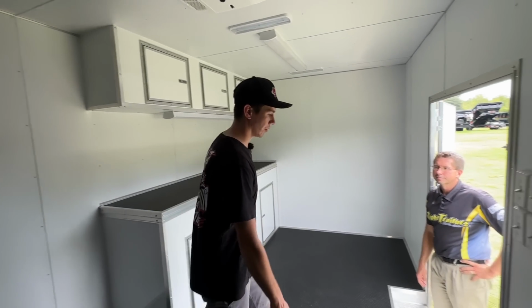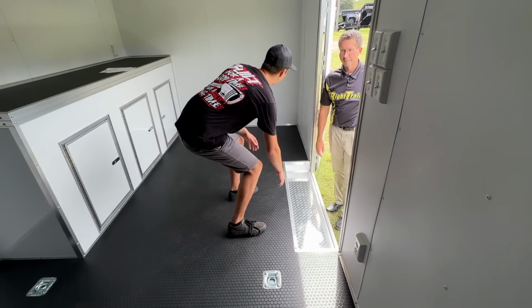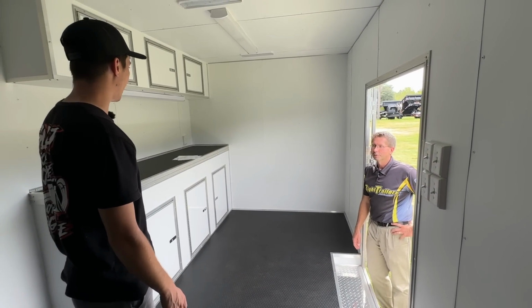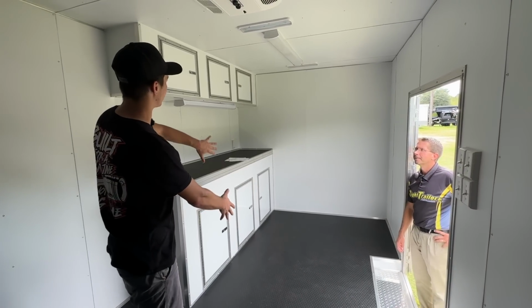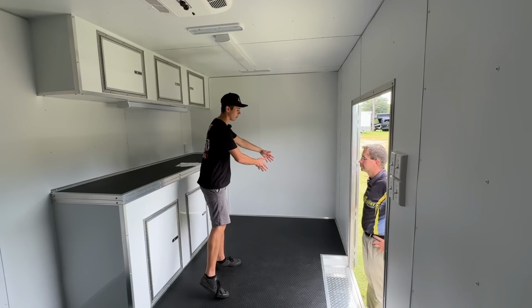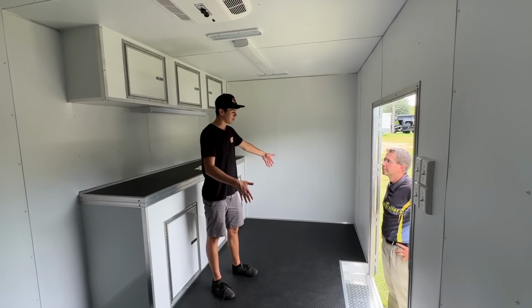So we'll probably just have to build a little thing right here just to flatten this out, but you said these were designed to fit a push car as well. Absolutely. And that's why this one's nice for us, because the cabinets are off to the side here, and a lot of the other 28-footers, the cabinets make an L shape where they don't give as much room for a push vehicle or something like that.